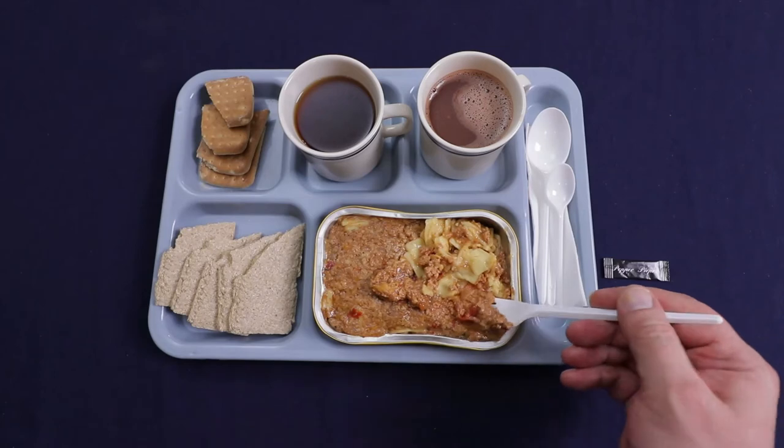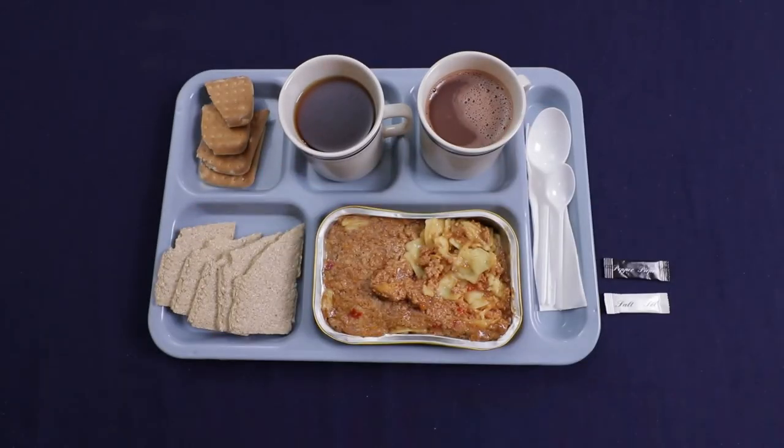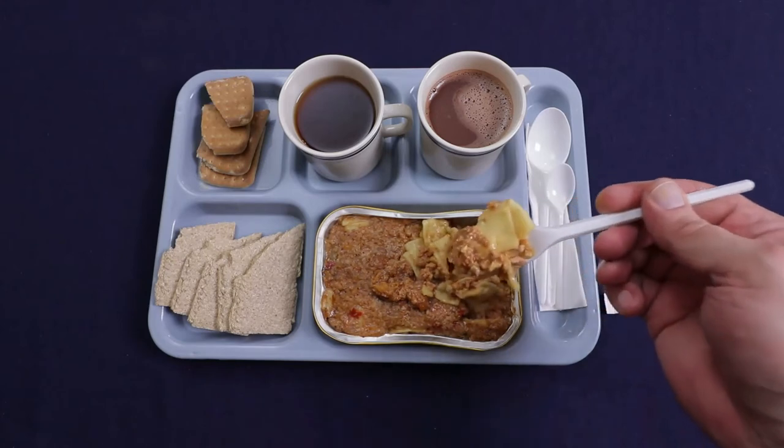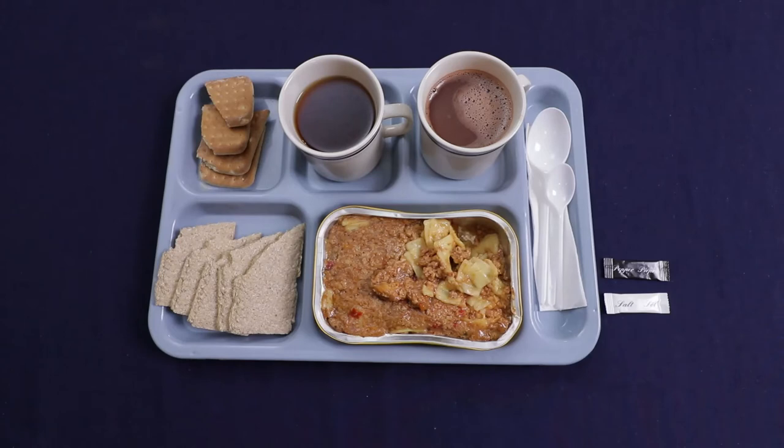Try the meat sauce on its own. That also has a decent flavor to it. Not very heavy on the spices. You can taste a little bit of the tomato, onion. Seems like there's some red bell pepper in there. Overall, not bad. It has a pretty good flavor to it. It's not overly salty. Has a nice little peppery finish, which you know I like that.